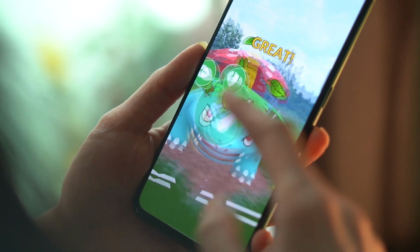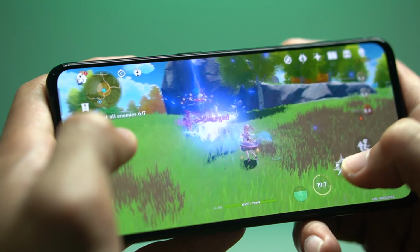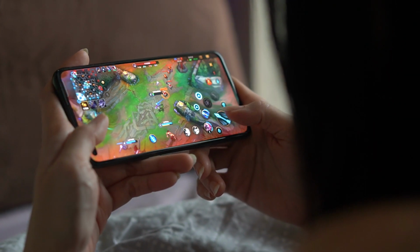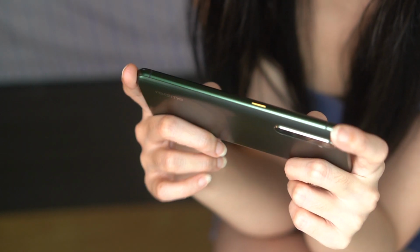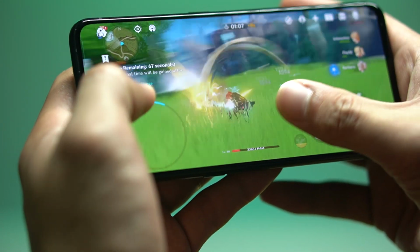Graphics performance is also at par with our expectations, and together with its vibrant display and up to 90Hz refresh rate, spending hours on games like Genshin Impact was an enjoyable experience. Other games like Wild Rift or Call of Duty Mobile were also rendered seamlessly. It's worth noting that gaming's immersive not just in visuals and performance, but also through its tactile vibrations for every hit or cast of a spell in-game. That's actually a nice touch for all the gamers out there.